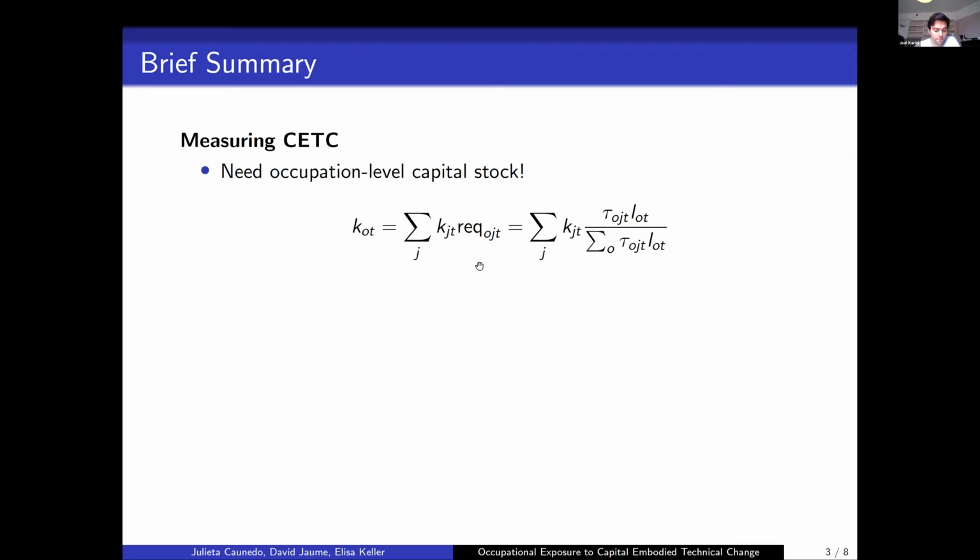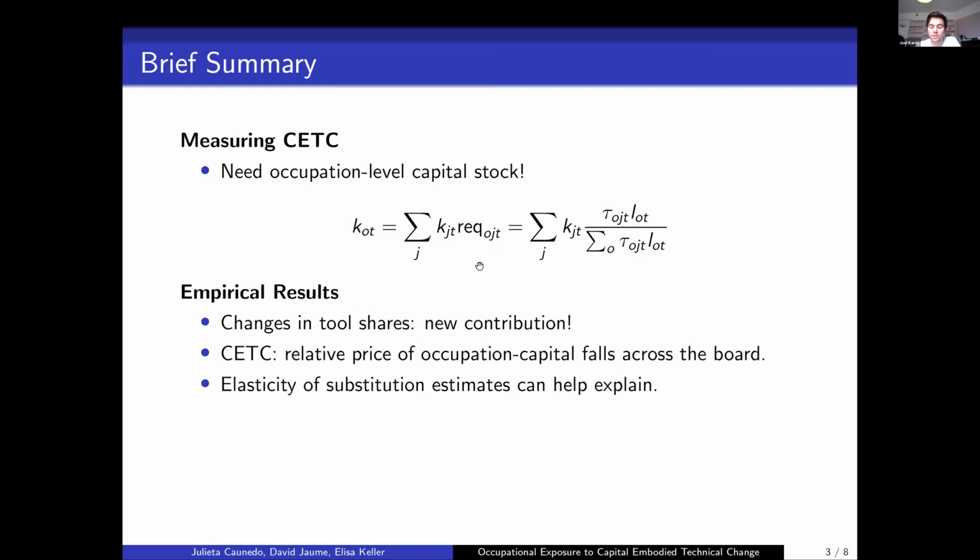And then capital stock is allocated to occupations proportional to this capital requirement. So now they can measure the decline in the price of capital for each occupation, and they get this heterogeneity across occupations. And so the empirical results, they have these changes in tool shares, which is a new contribution. And so they're able to then compute this technical change. And they've got a heterogeneity between, say, precision production and managers, who are exposed to this technical change quite differently. And then they can estimate the elasticity of substitution to help explain the heterogeneity thanks to the occupation specific capital.